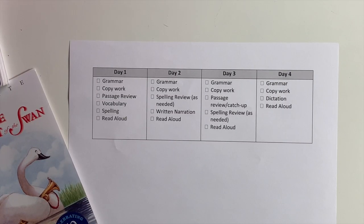So day 1, we're going to be following our normal pattern, but we're going to focus on vocabulary and spelling. When we do the passage review, this is also when I'll point out punctuation. You know, why is it there, that sort of thing. Anything I want to talk with her about in this passage, that's going to be on day 1. Okay, day 2.